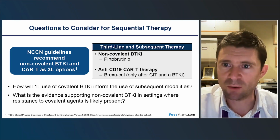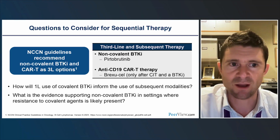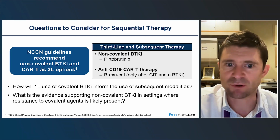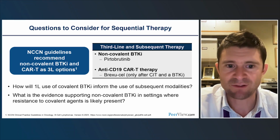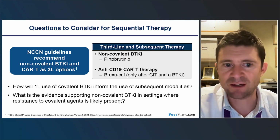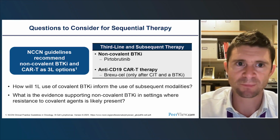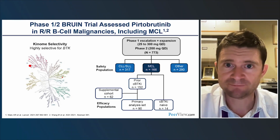Now, of course, there are open questions about what to use at different time points depending on where the covalent BTK inhibitor is used, but certainly these 2 treatment options should be considered in patients progressing through a covalent BTK inhibitor. So what's the evidence supporting non-covalent BTK inhibitors where resistance to covalent BTK inhibitors is likely to be present? This is where we want to focus on the Bruin clinical trial.